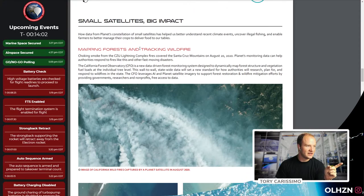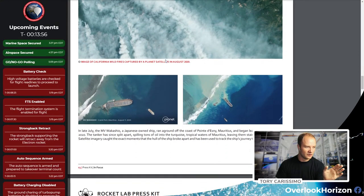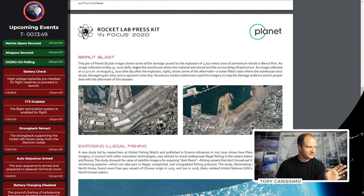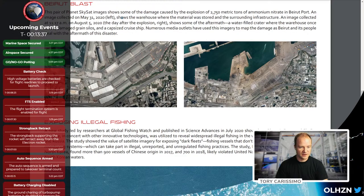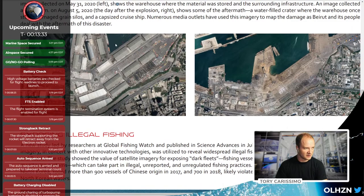So these are some of the imagery from the Planet Labs satellites that are shown. And there was one that I was going to show, right here from Beirut, the big explosion in Beirut that you can kind of see. This is also sun synchronous, so you can see the difference. Let me zoom in so that's even clearer. You can see the difference in those two images there from the big explosion from this warehouse.